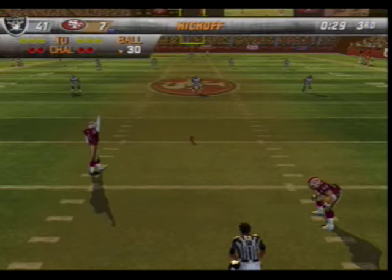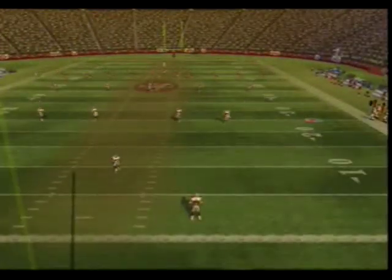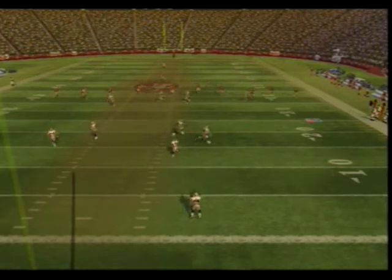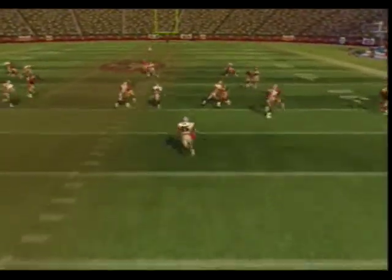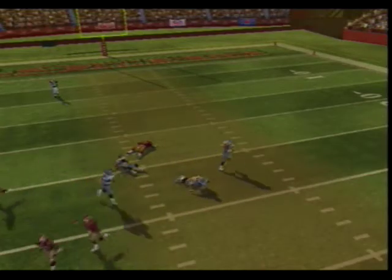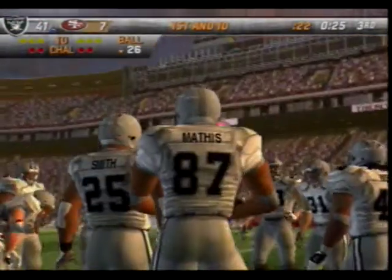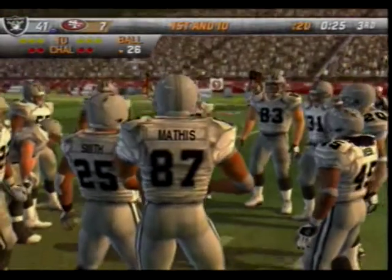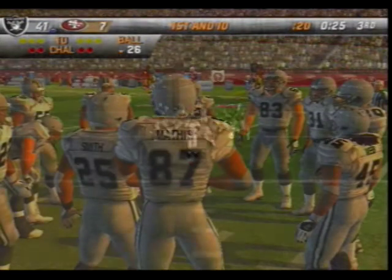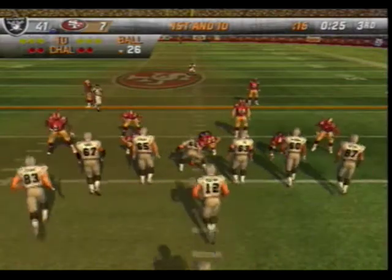Martin comes in to kick off. Lined up for the kickoff. Smith back to... Nice kick. Plenty of distance. From the 3-yard line. They missed a field goal attempt on their last drive. Now they're ready to get started again. Let's see what happens. Ball on their own 26-yard line.